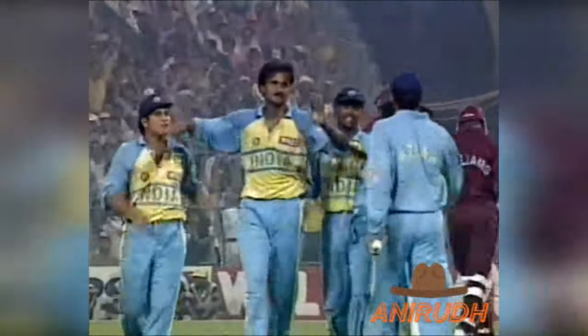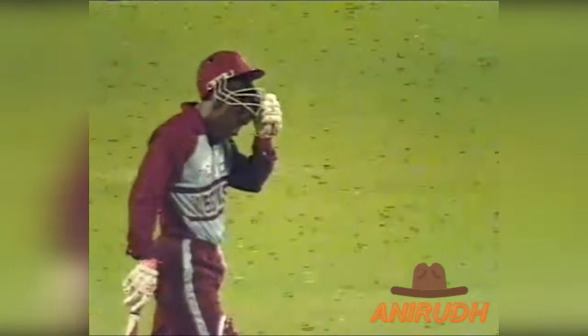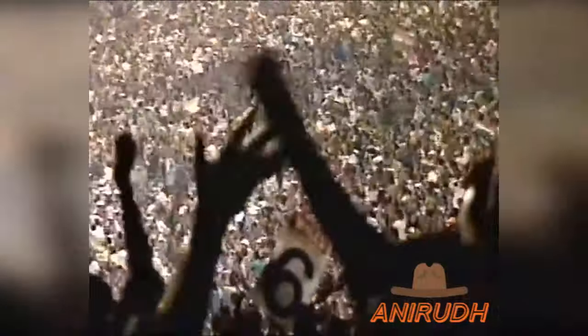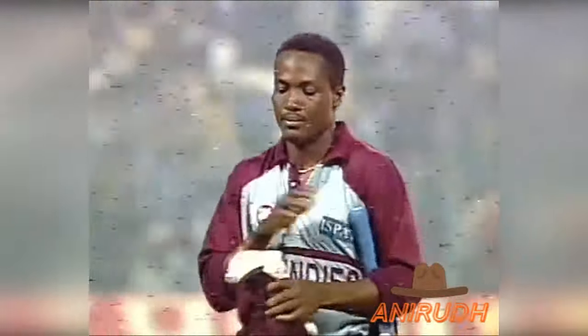Srinath strikes. The main weapon for the West Indies in this opening partnership. And that's the 100th wicket in one day internationals for Srinath. Feet didn't move at all, just swung the bat outside the off stump. Big inside edge, and over goes the castle. And listen to that crowd. Crowd says it all.